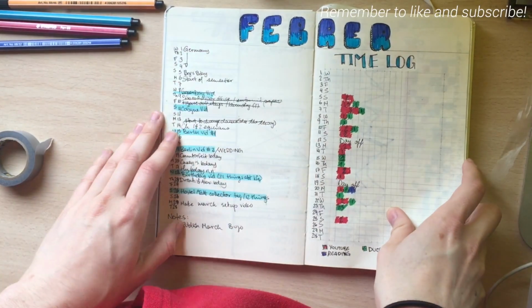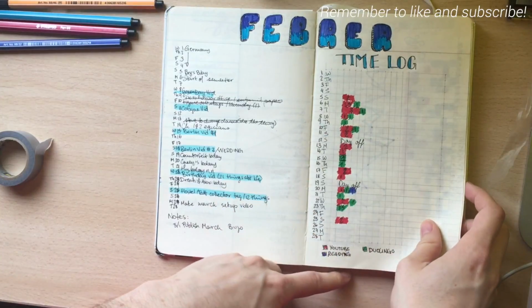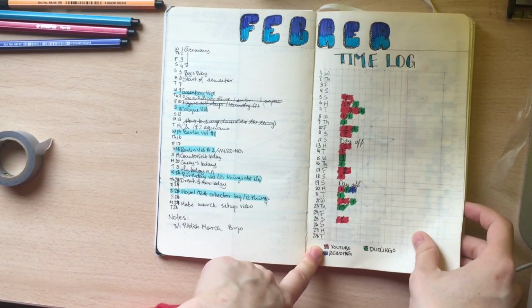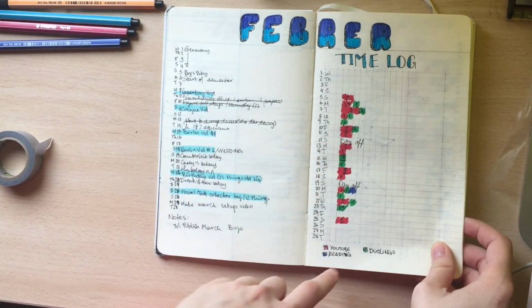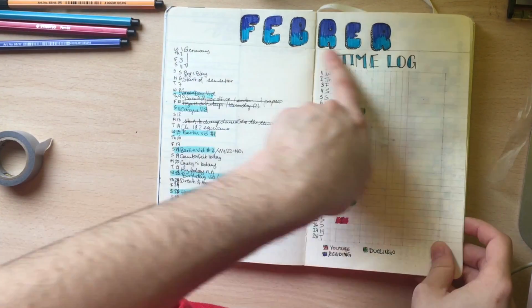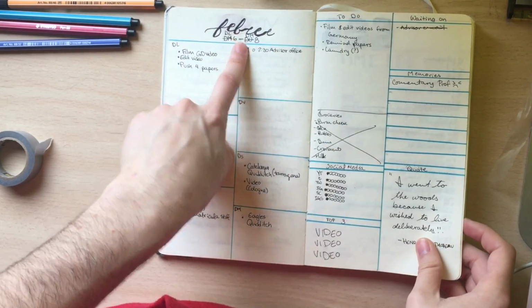So here's February. I set it up the more traditional way, and I did a time log where I kept track of how much time I spent working on YouTube, how much time I spent working on Duolingo, which I'm learning Catalan, and how much I spent reading. All of my titles for February, I did them in Catalan just so I could practice a little bit. Here is my first week.